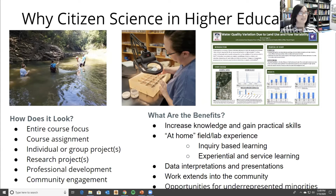But what we've seen is that citizen science can be used in a variety of ways in higher ed. For some universities, it's an entire course where students are participating in multiple projects as volunteer hours. Some courses just use it as an assignment or a one-semester research project. What we're proposing today is using it as a long-term research project. If you're a university that has a capstone project or you're encouraging undergraduate research, citizen science could theoretically fit that role as well.